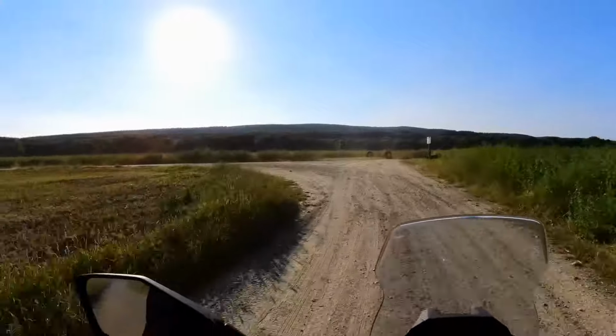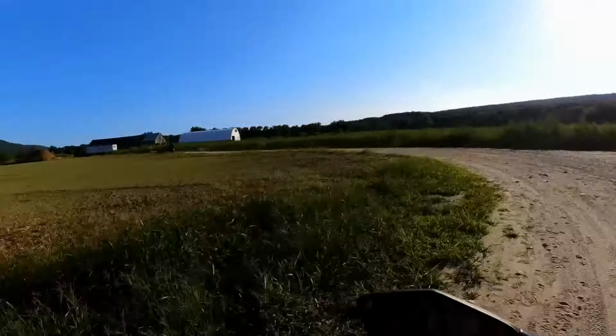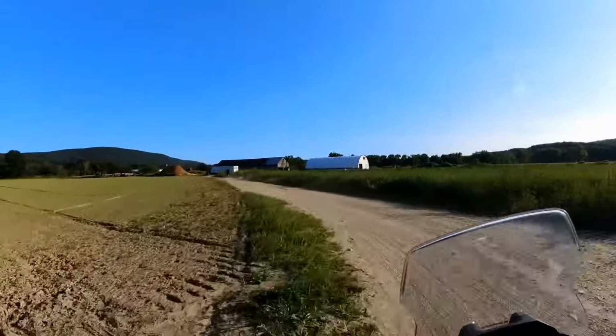These are probably all of the tobacco fields of the Connecticut River, I would assume. And these tobacco barns.